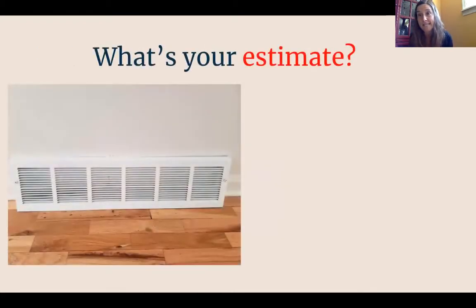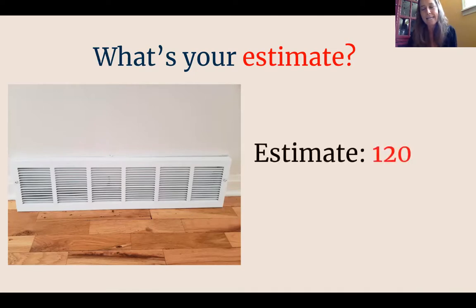This is a vent. It's kind of like a cover for a vent in my house. It's on the floor, and I'm looking at all these individual openings. What would be your estimate about how many do you think there are? Well, I did an estimate of about 120, and here's how I did it.